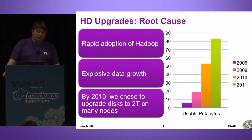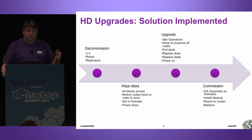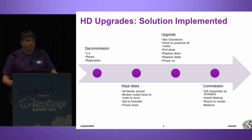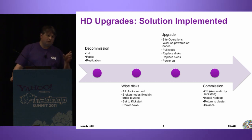So the process we used, we decommissioned 1 to 4 racks per grid at a time. The number was based on how much free space was on that cluster at the time. We add the nodes to the exclude list, wait for the decommission to happen, wait for the blocks to replicate off to other nodes. Then we wipe the disks. We write zeros to every sector of the disks. We set the nodes to kickstart on next power up, and then we shut the power off.